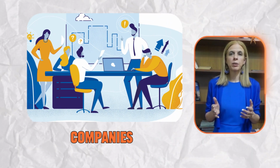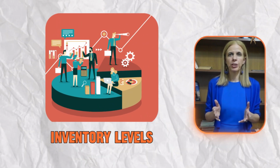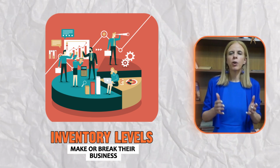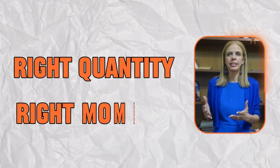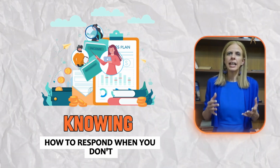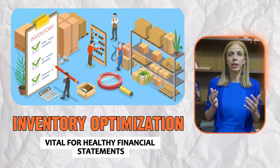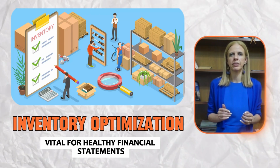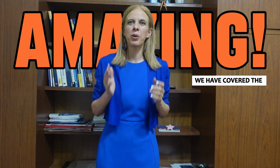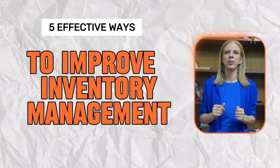For companies with slim margins like retailers, inventory levels can make or break their businesses. Having the right quantity at the right moment, or knowing how to respond when you don't, is a huge success factor. So, inventory optimization is vital for healthy financial statements. Amazing! We have covered the 5 effective ways to improve inventory management.